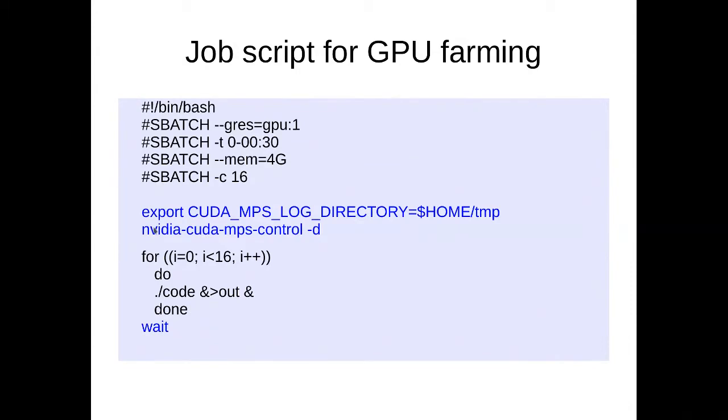The 2 lines in blue, these are the lines enabling HyperQ. These are the critical ones. If you don't put them, your GPU CUDA job will not be using HyperQ's feature. And then what I have here is a way to run multiple processes within a single job to do this GPU farming. So I have a for loop. I keep submitting my code. I put it in the background. Very importantly, there is a wait bash command at the end. If I forget to put wait, what's going to happen? All those, in this case, 16 instances of my code will be launched, and then my job will finish instantly. To avoid that from happening, you put the wait command at the end, and the job will not finish until all 16 instances of my code finish with exit code 0 or non-zero.